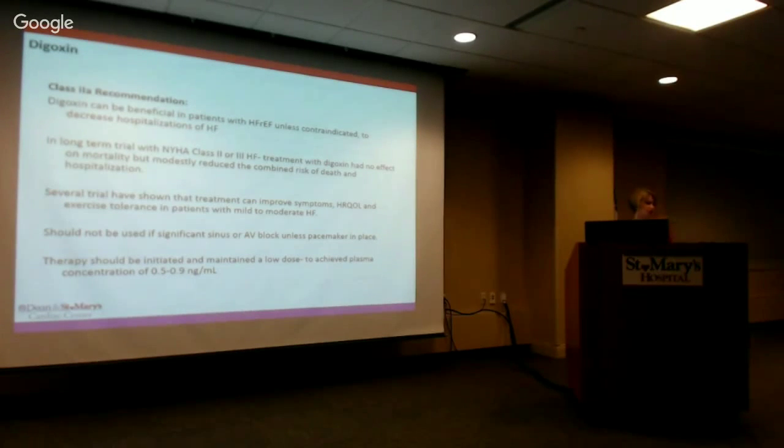A note about digoxin, it is a class 2A recommendation. It can be beneficial in patients that have a reduced EF to help decrease hospitalizations for heart failure. So we know it really had no effect on mortality. It modestly reduced the risk of death and hospitalization. It can help to improve symptoms and exercise tolerance. Usually seems most beneficial in patients that have more low output heart failure. Also, when using digoxin for heart failure, we target a lower therapeutic range, 0.5 to 0.9. And in general, you do not need to load these patients with digoxin.